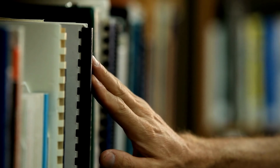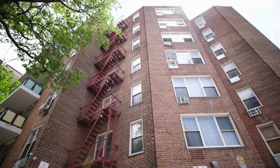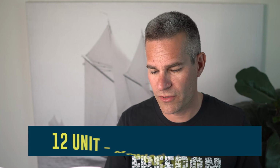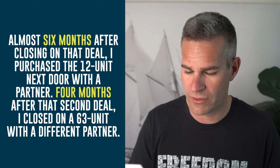I had heard about multifamily and started to look into it in early 2015. I got some training, read some books, and started analyzing deals and making offers. I didn't have any previous apartment experience and I didn't feel like I was ready, but I just did it anyway. About 8 months later, I had my first deal under contract. That's 8 months after that point. And it was a 12-unit in Monroe, Michigan, about an hour from where I live. For the down payment, I made an early withdrawal from my IRA and used a bank loan for the rest. Almost 6 months after closing on that deal, I purchased a 12-unit next door with a partner.